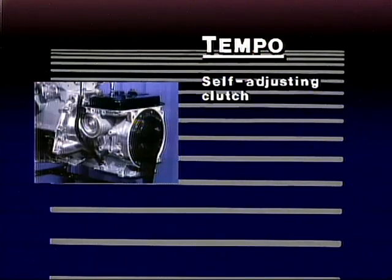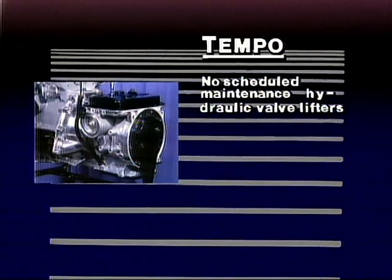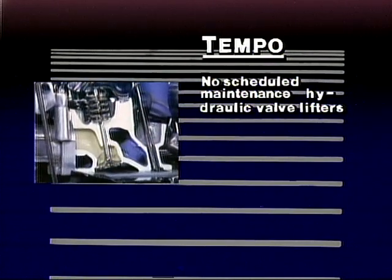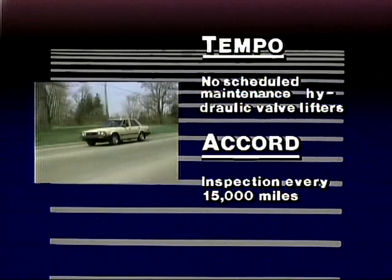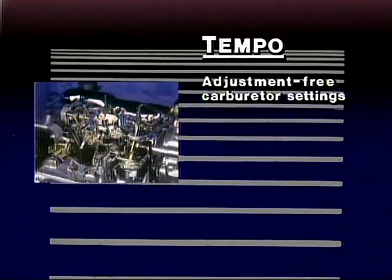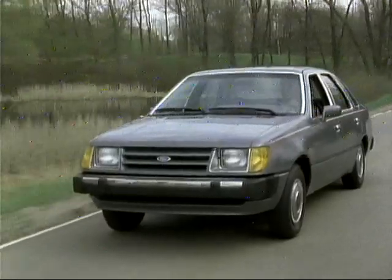Tempo has a self-adjusting clutch. Accord's clutch requires inspection for adjustment every 7,500 miles. Tempo's hydraulic valve lifters require no adjustment. Accord's must be inspected every 15,000 miles. Tempo's carburetor settings never need adjustment during normal service for the life of the car. Not so with Accord. Ford makes maintaining Tempo simple.